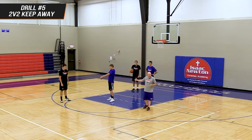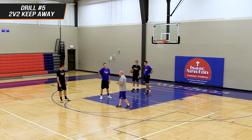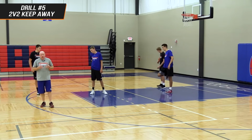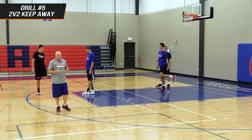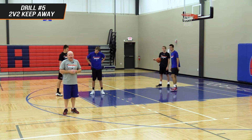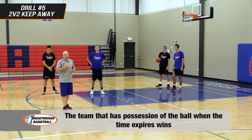We're going to use those gray lines on either side of the lane as our out of bounds line. If the ball is dribbled or you step on one of those lines, it's out of bounds and it's automatically a turnover. Now, rather than just play until the defense gets the ball, we're going to put 15 seconds on an imaginary clock, and the challenge is for the team that is in possession of the ball when the horn goes off.